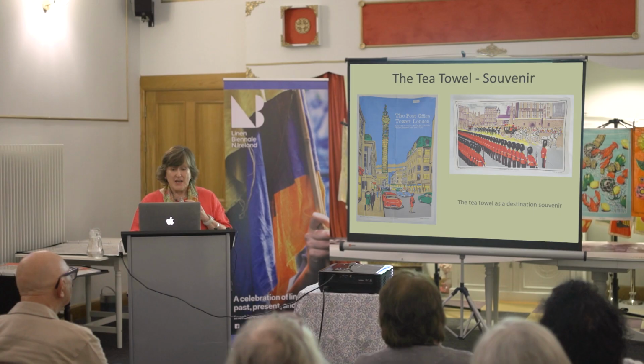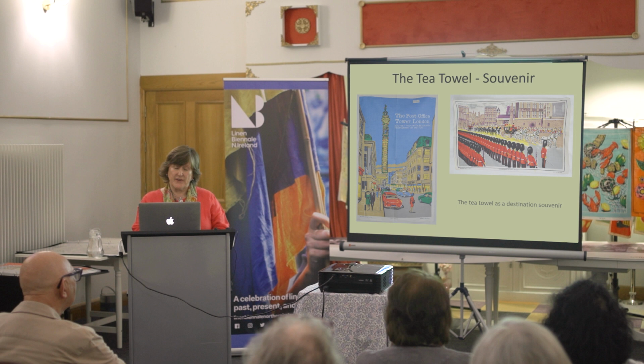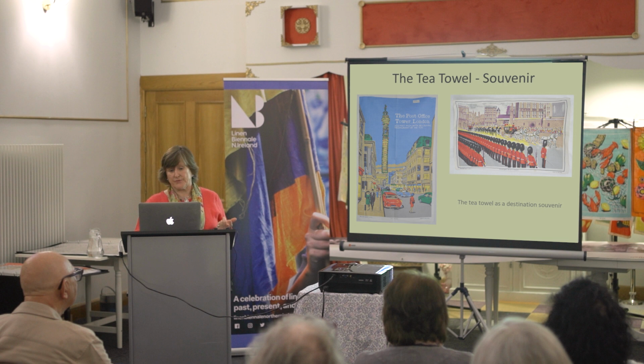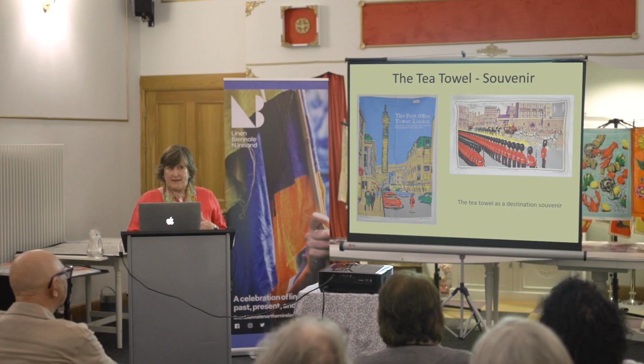The one on the left is actually hanging in the hallway on the display there towards the back. But this is, again, very typical. It's the Sovereign's Escort. And the detail, this just looks like it's a row of soldiers wearing their busbies. But if you look closely, that little flash of white as the light catches on every single one, and the way that the carriage is drawn, the way the horses are drawn, it really is quite remarkable to think that this has been reproduced on a linen tea towel. Absolutely stunning.